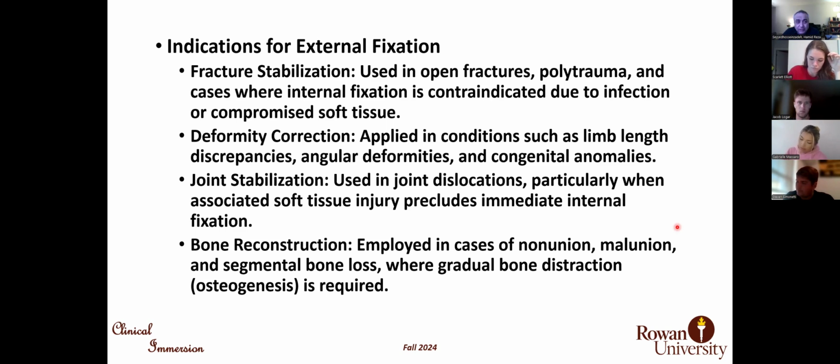But this is not the only indication. Sometimes we use it for correcting deformities in the limb, or for joint stabilization. For example, in the elbow, wrist, or knee, when we have a dislocation and the ligaments around the joint are disrupted, when we reduce it, there is nothing to hold the joint in place. And if we leave it alone, it will dislocate again. So to keep it in place, we have to use something. We cannot use an internal fixation device because we cannot pass a device over the joint. We must keep the joint safe. So the best way is to use something outside, and the best thing is an external fixator. We use the external fixator until the ligaments are healed, and then we remove it safely.